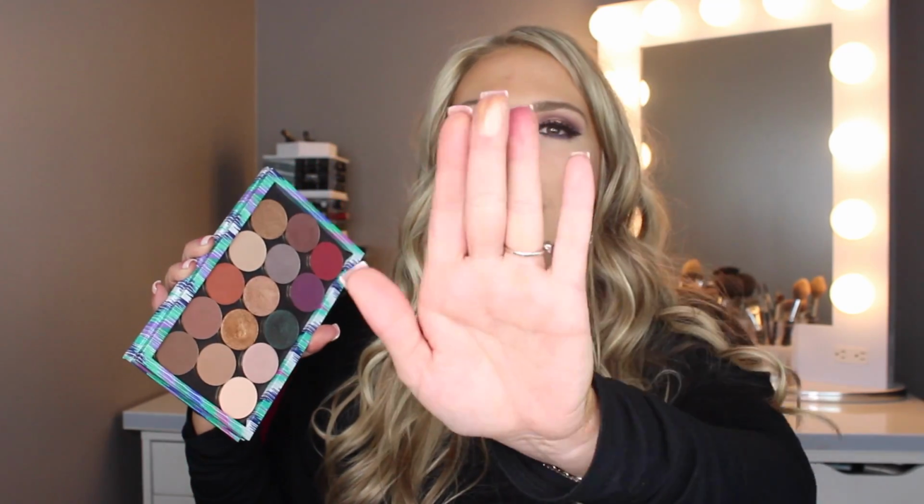Let's do another one. I mean, look at that. Do you see that? You can't beat it. I wish I could show you guys more darker colors too, because all of them are so pigmented. Let's do this red color in this palette. Sorry, do you see that? Swatching away over here. I mean, there's the red. So all of them are super, super pigmented.